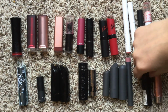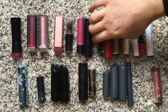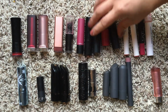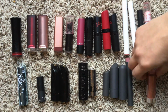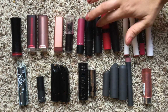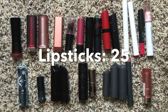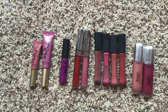You're eating your lipstick. Oh, and I have another of the Rimmel ones here, another Kate Moss one. Yeah, you can tell I like them. These are all different shades. And then they have a matte version and a silk, a shine version. And then this is from Essence. Okay, so I have, let's count them. 25 bullet lipsticks.